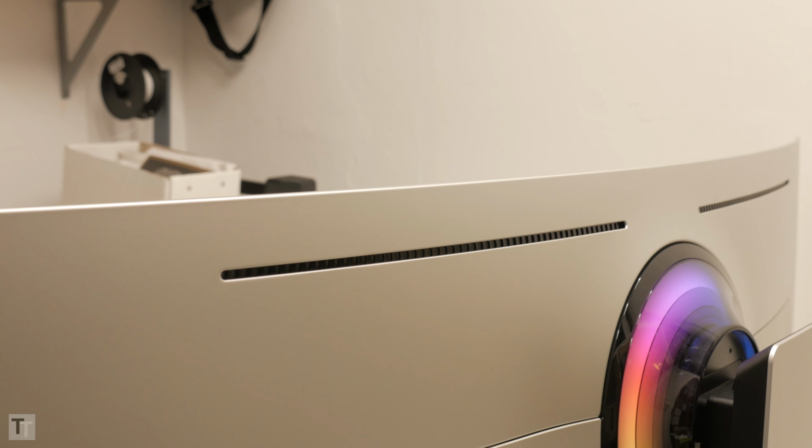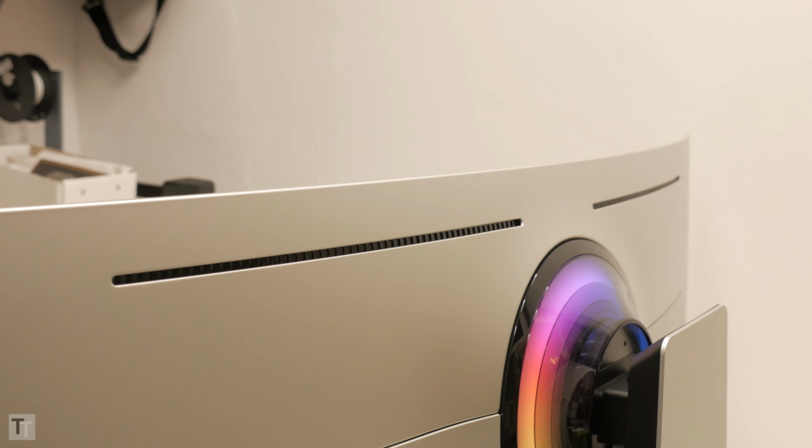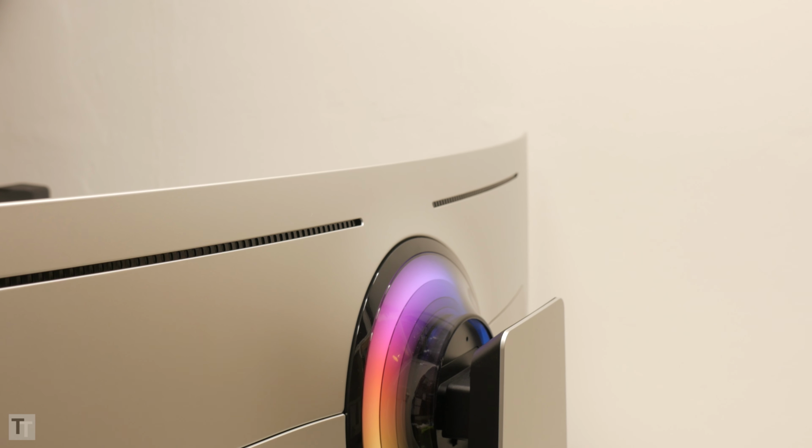Along the back of the display are vents for cooling the panel, and inside the display there's actually a small fan as well. The fan is totally inaudible in normal use, but it would have been nice to see a cooling solution that doesn't need to rely on a fan that could eventually break.